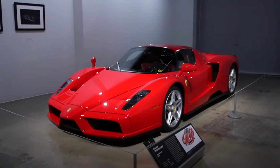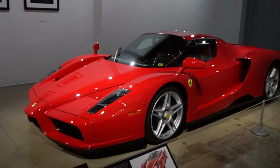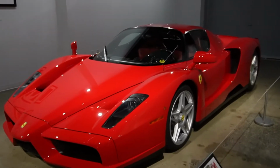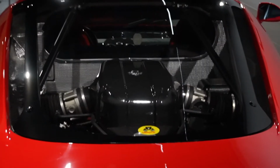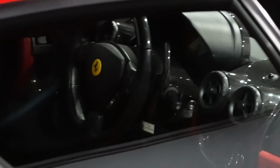Woo, holy moly, look at this. The Enzo. This is the first time I've seen an Enzo. I know there was a Cars and Coffee back in the Bay Area that had one, I'm pretty sure. And yeah, I did not go to it, but look, here we are. Oh, check out the back. Look at that. Man, look at that engine. It's looking really good. Jesus. Man, that's sick. All the carbon fiber in there.